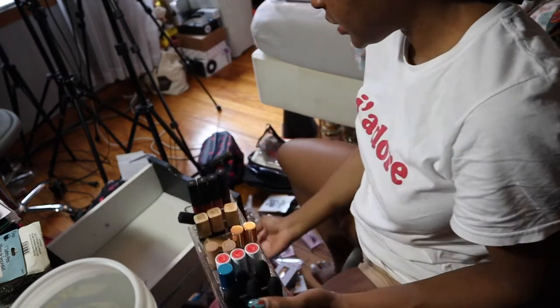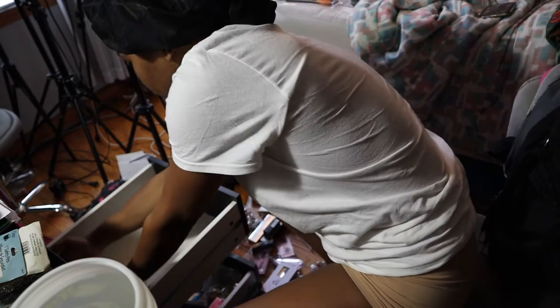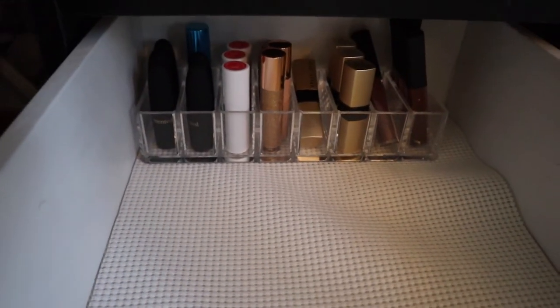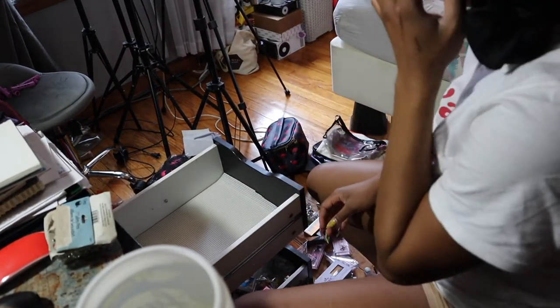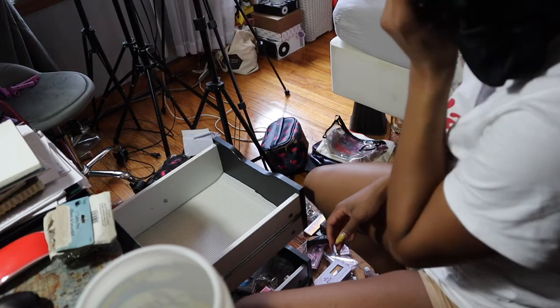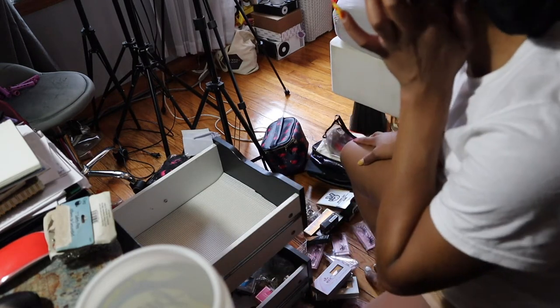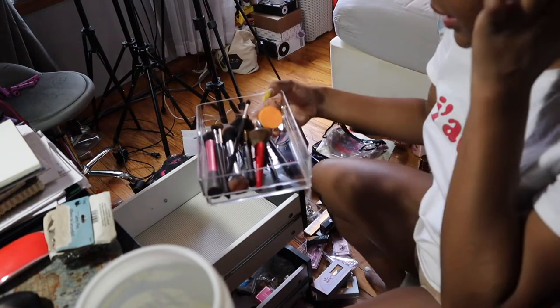Since this drawer is taller, I think I'm going to put these in here because they could stand up maybe. But this is how it looks in here. So I think I'm going to leave this in here for now, and then we'll see depending on whatever else we have going on. I'm not too sure how I want to organize these yet, but I just want to show you guys how I organize these little cases.